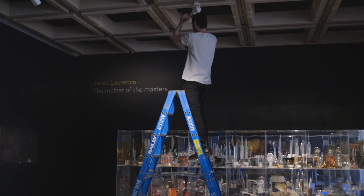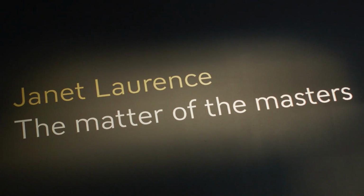The work's called Matter of the Masters. It's just a really fantastic opportunity to be able to relate my contemporary installation work to this fantastic Rembrandt and the Dutch Masters of the Golden Age exhibition downstairs, and to reveal what is the underbelly of these works, what is within the inside of their works.